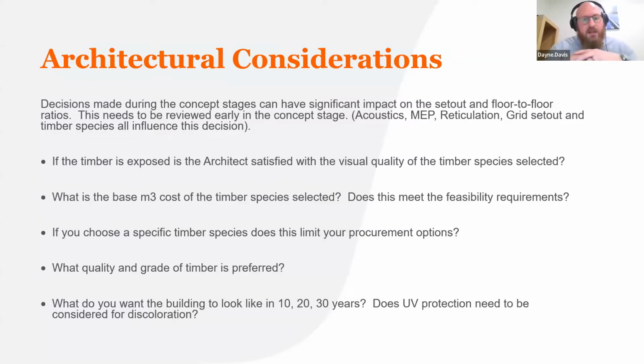And then working with the architect, there's a lot of things architecturally, especially when you're going to leave the timber building exposed, that you must consider. So for us, we had to look at the timber species. What was the best species for CLT and glulam on the project so that the architect was happy that it looks appropriate, but also keeps within the budget of the project? We had to think about the feasibility. We had to think about the timber species.